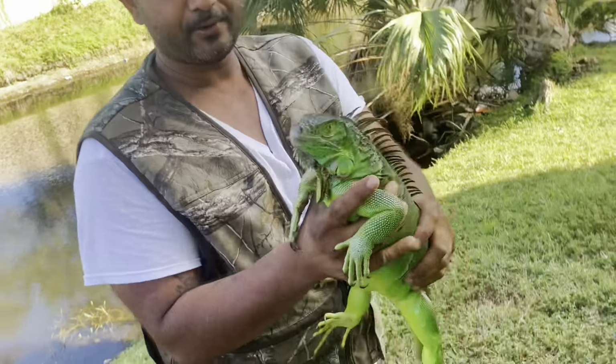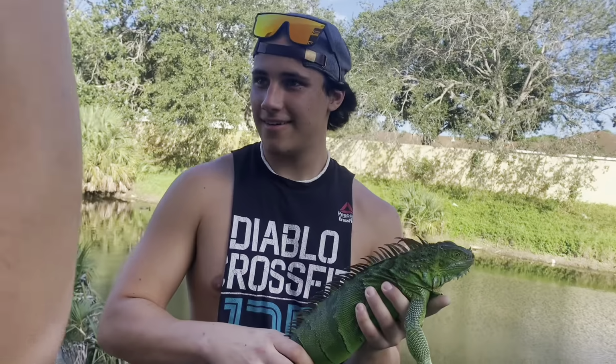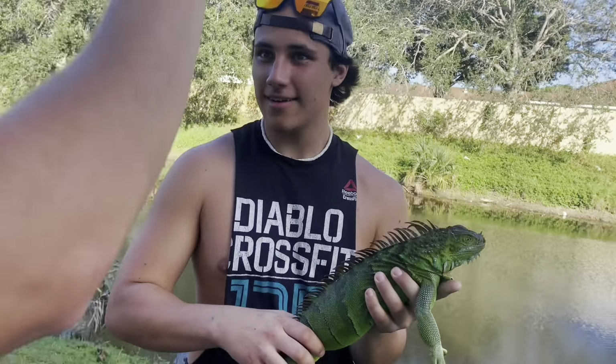All right. So this is the best way to hold him, right? You just want to, if you want, just grab the back legs. Hold on. Don't. Usually fighting back here, just to be honest with you.